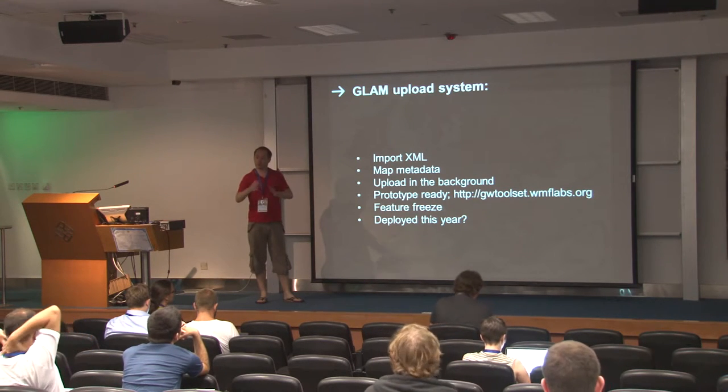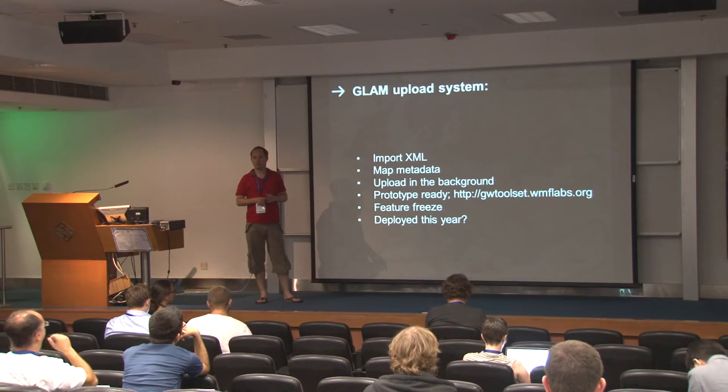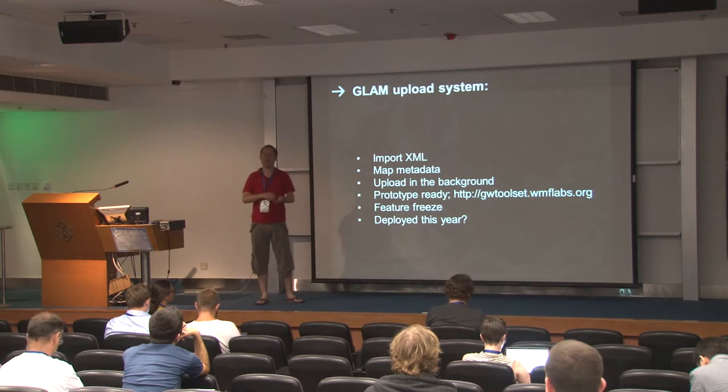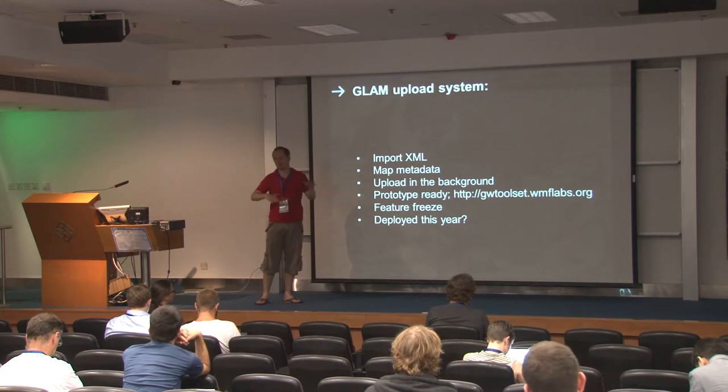And it maps the Commons template, so you have the pretty layout. And it will upload in the background, so you can do some previews, and at some point say, okay, I'm confident this works, fire it up, and MediaWiki will start processing your files in the background. So you don't have to wait, just slowly, depending on the load, etc.